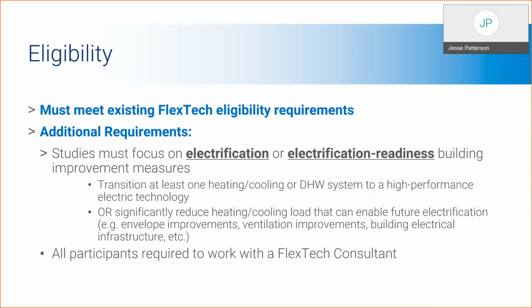So next, we'll go over eligibility. The low carbon capital planning studies must meet the existing FlexTech eligibility requirements. Additional requirements include studies must focus on electrification or electrification readiness building improvement measures.